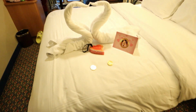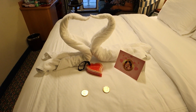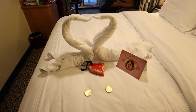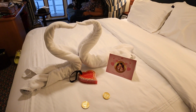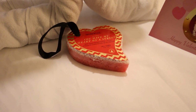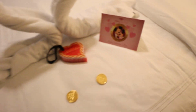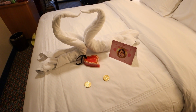Hey guys, look at what Aldo left for us. We just went for food, kind of like a lunch dinner, and we came back, and there's two swans, some Valentine's Day candy, I think. He got some doubloons, and a Valentine's Day card. Isn't that cute? That's so cool.